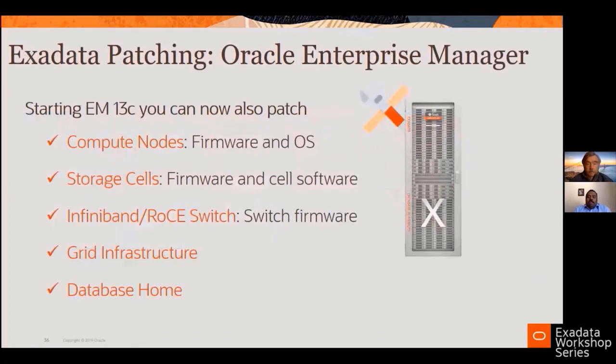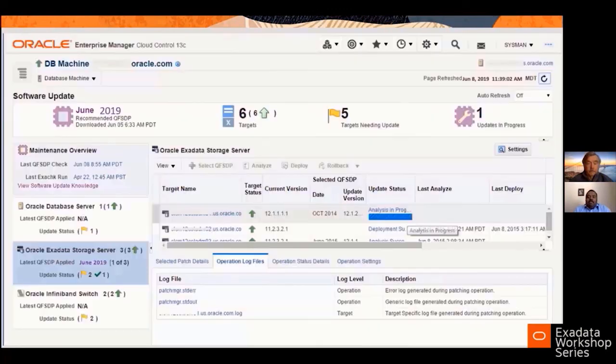Our good friend OEM, as we have seen above, not only helps in monitoring and compliance, but also helps in patching an Exadata. Up until OEM 12c, only the Oracle database could be patched from OEM. With the release of 13c, we can now patch the entire Exadata stack, either in a rolling or parallel fashion. Let's now look at the OEM 13c window pane, where an Exadata storage cell is being patched in a rolling fashion. We can see that there are totally 6 targets, of which 1 update is in progress and the remaining 5 need to be updated.